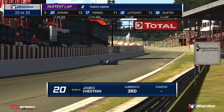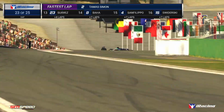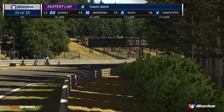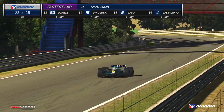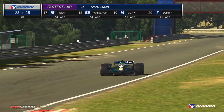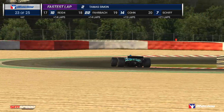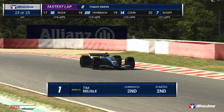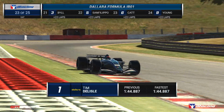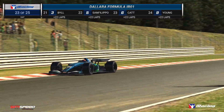There we go. I tell you what, that's fantastic. The last lap by James Chesters is a 146.7. His best lap in this race is a 145.6. So he's 1.2 seconds slower than what our current race leader and second place driver have both done. But it shows that just keeping it clean and consistent, you're going to do well in a race like this.